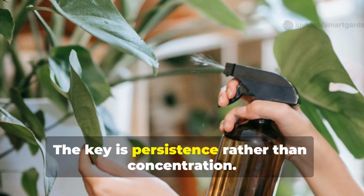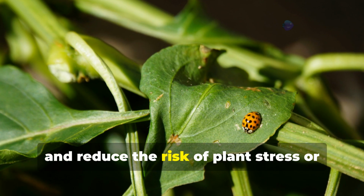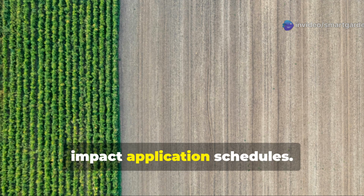The key is persistence rather than concentration. Multiple light applications are more effective than occasional heavy treatments and reduce the risk of plant stress or beneficial insect disruption. Environmental conditions significantly impact application schedules.